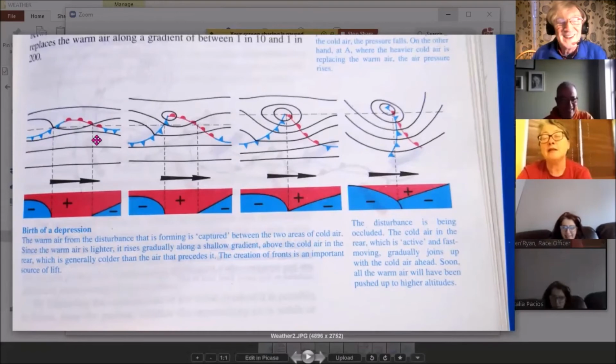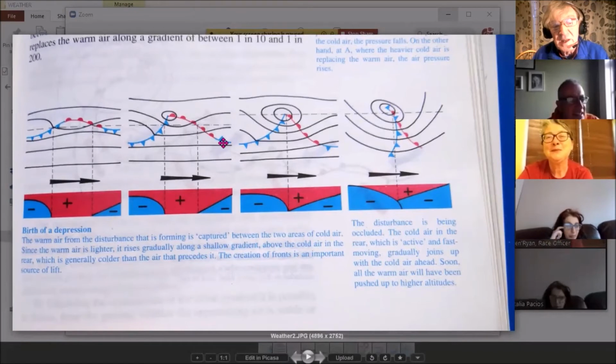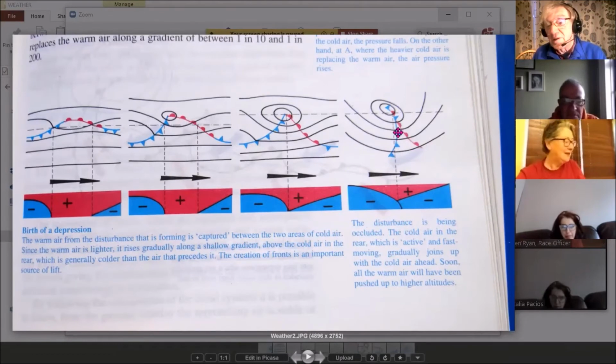Don't worry about it. We saw the system developing, and this is just doing it in a little bit more detail. You see the warm air preceding as a front, and the cold front following behind it. As you go through these diagrams, you'll see that the cold front catches up with the warm front. And if they don't decay, the cold front will overtake the warm front and form an occluded front.